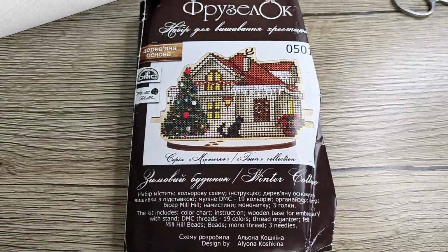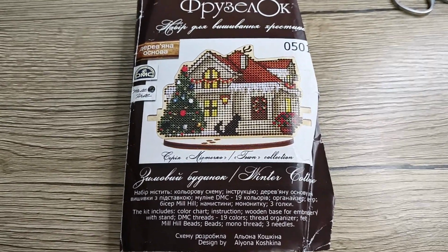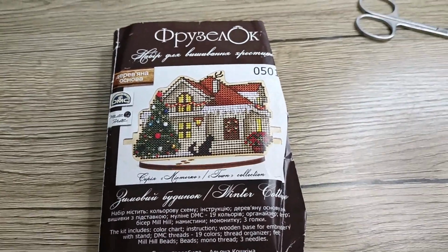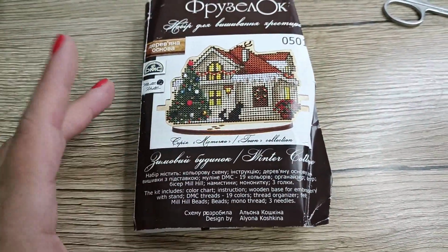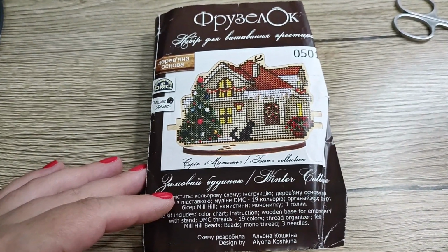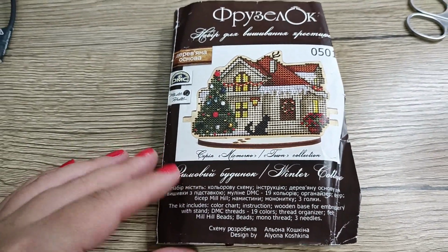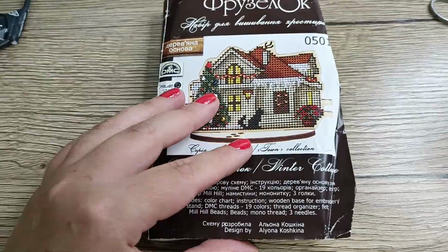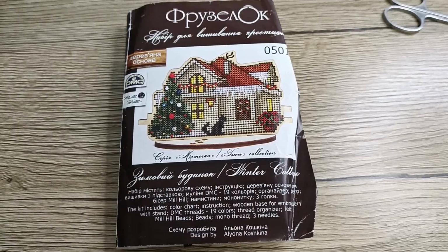I don't know if you remember the Frizzy village, the little houses that I was stitching? Well, this is another one of them. I started this a couple of months ago, while I was still living in my last apartment before we moved into our home. I started this little project just because I wanted to stitch something easy, not hold a big frame in my arms. I just wanted to hold something small and stitch it fast. But this was frozen for a little while, and I picked it up today.